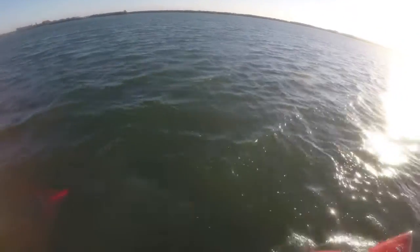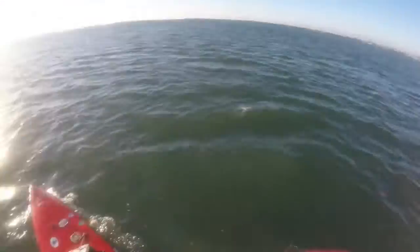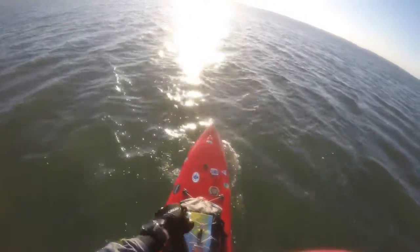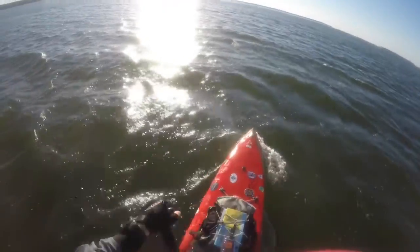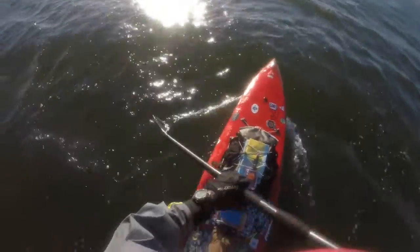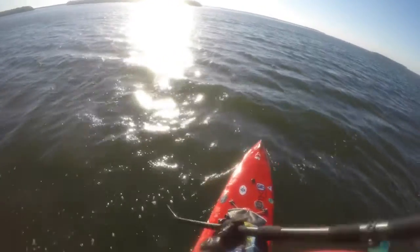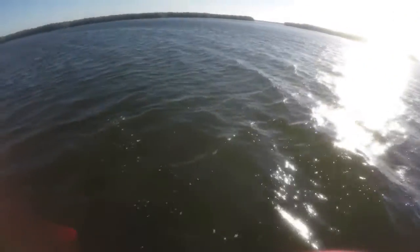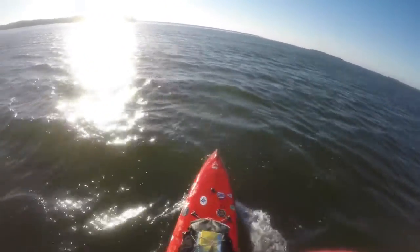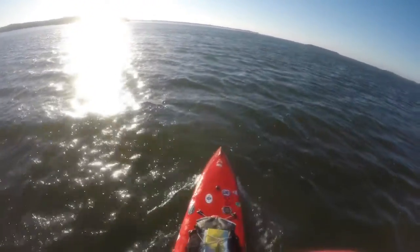Good morning, day two of the Everglades Challenge. Just leaving Dog Island, heading down the bay for a Charlotte Harbor crossing. Little downwinder until we get to the end of Gasparilla Sound. It's not crazy in here, but you can definitely tell there's some gusts. And we'll see what Charlotte Harbor's like.